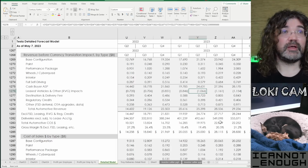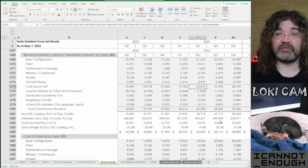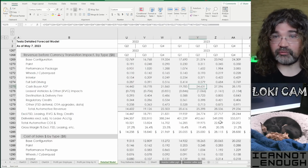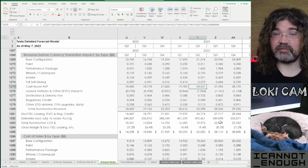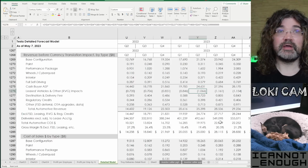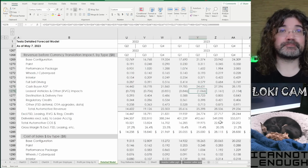Some are leased, and in the case of those, the leased buyer isn't paying you the full price of the vehicle. Even over the 3 years that they're making payments, they're only giving you 60% of the value of the vehicle or whatever. So you have to make a downward adjustment. There's a contra revenue here that takes away from this cash buyer ASP.